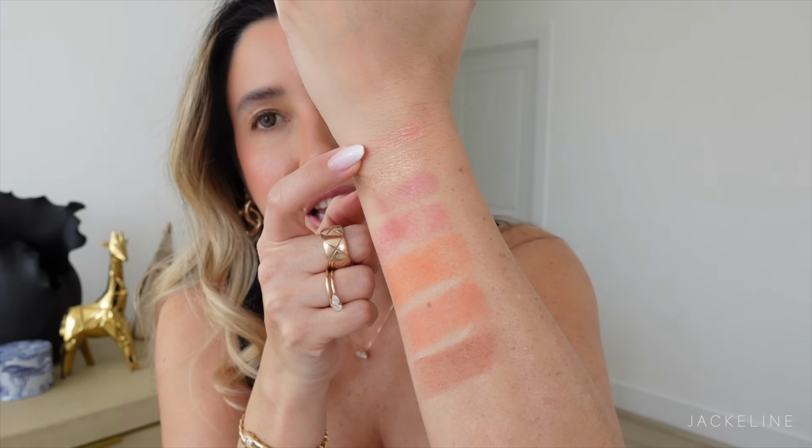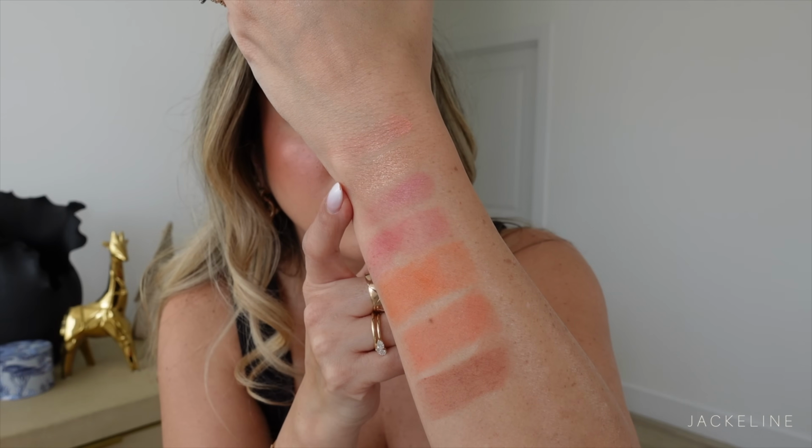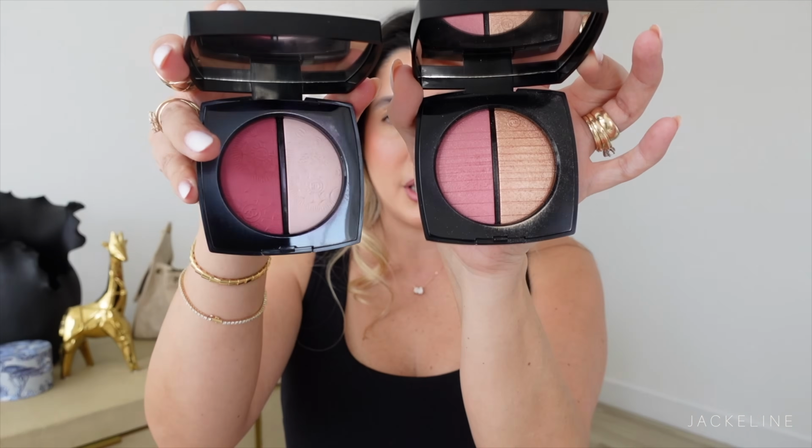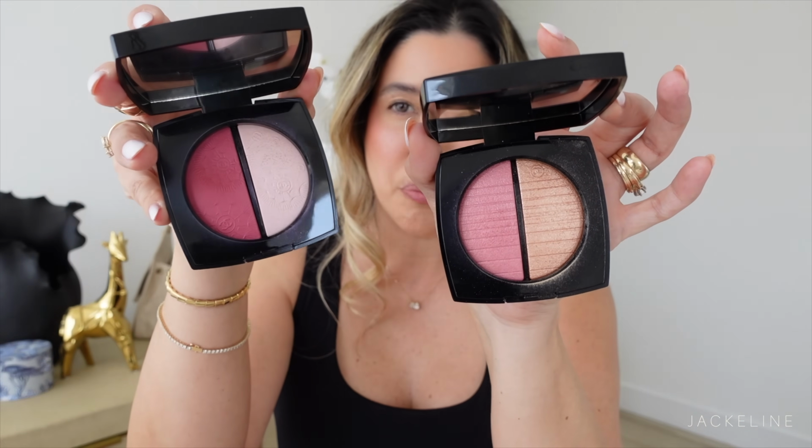This is definitely more coral than this shade from the duo of Chanel. Honestly, I don't think it's necessary for me to swatch them, but just in case you want to see these two side by side, this was from the Jardin Imaginaire collection of last year. As you can see, it is deeper in tone. This one has a pink hue. They are different. Even this shade here is more of a blurring soft matte. This has a little bit of translucency, a little bit more of a satiny finish, so they're different.